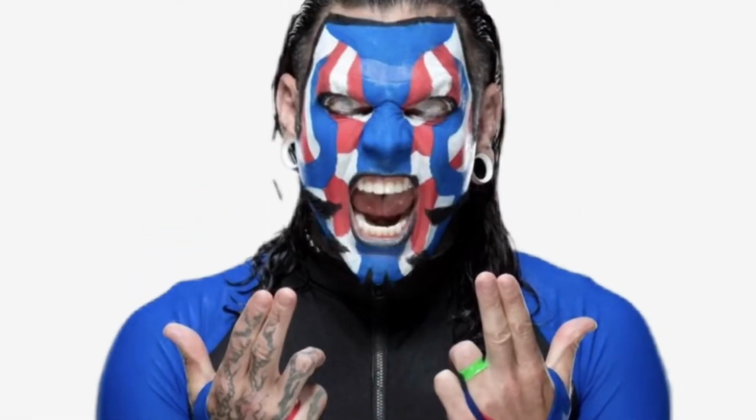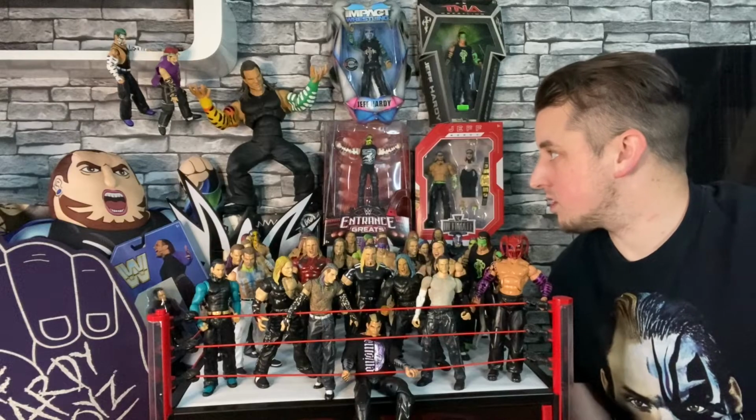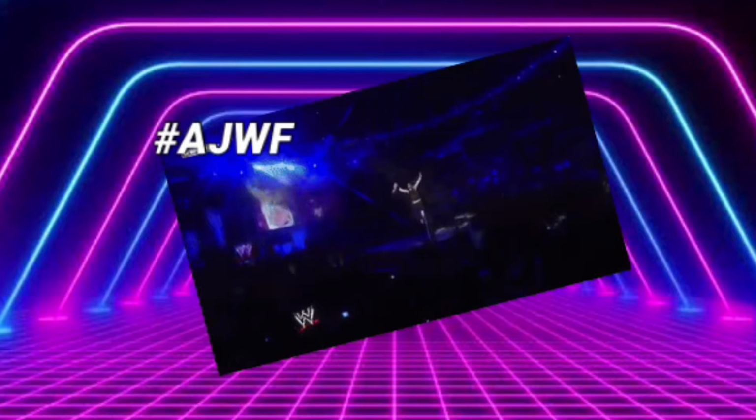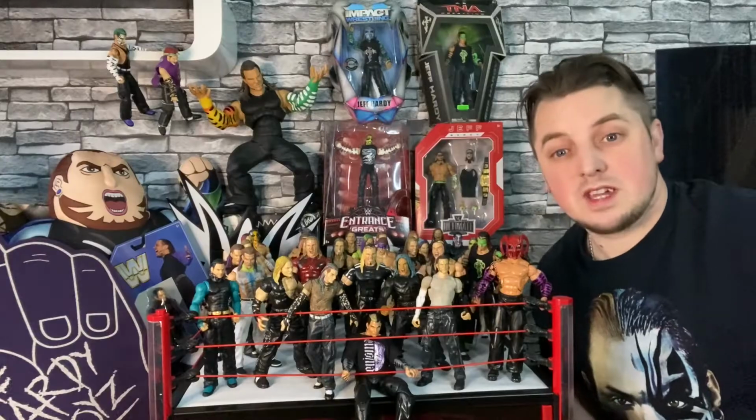I do want to show you some of the mint on card ones as well that I've still got here. So yeah, we'll move on to them in a second. Let me just take a few pictures of this lot. I'll put it on and I'll be right back.